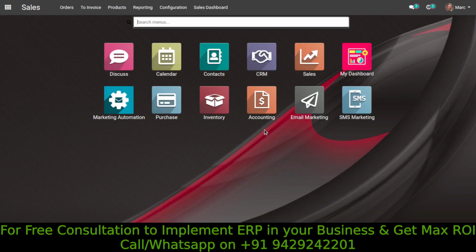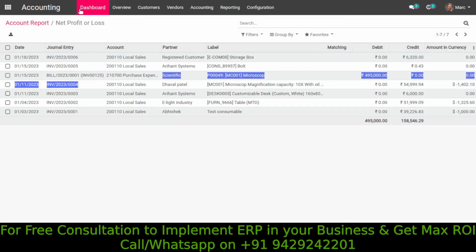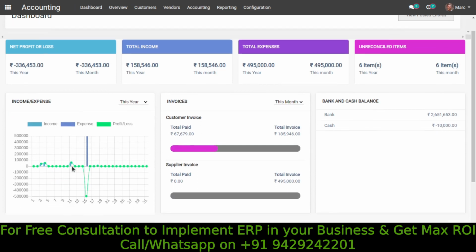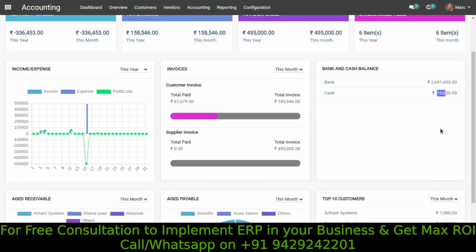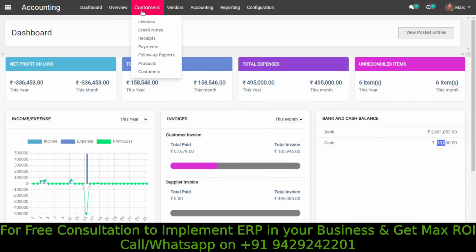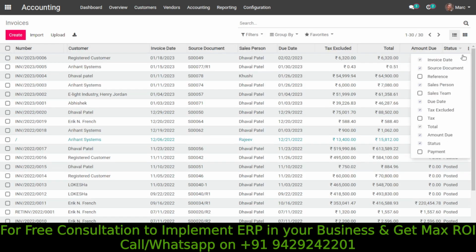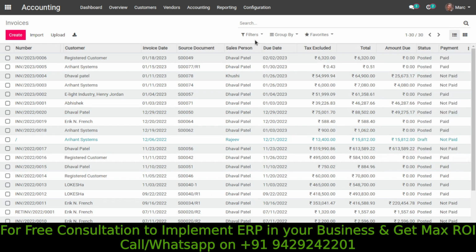You can also see complete accounting reports like your net this year earnings, income, expense, everything, your income expense graph, total paid, how much amount you have in your bank as well as in cash, your aged receivable, aged payable, top 10 customers, and if you would like to see the invoices, you can see all your invoices with their payment status, right? What is the payment status? You can see some are paid, some are not paid. Even if it's not paid, how much is not paid? Let's see, the total invoice amount is 64,900, but out of that only 25,673 rupees is unpaid.